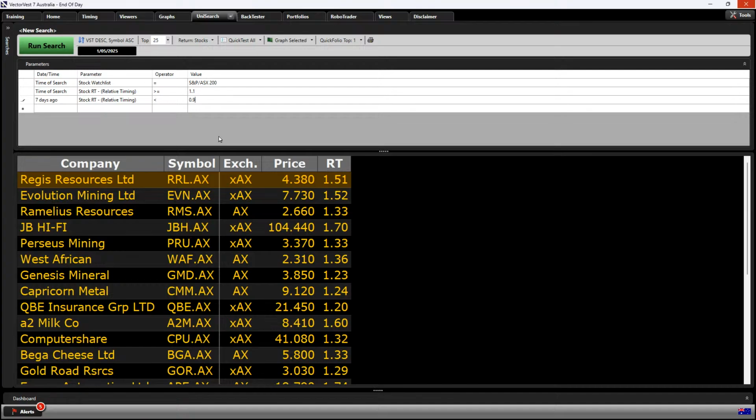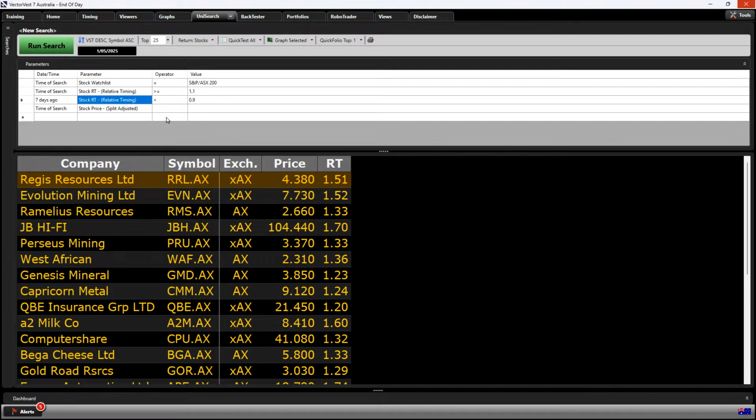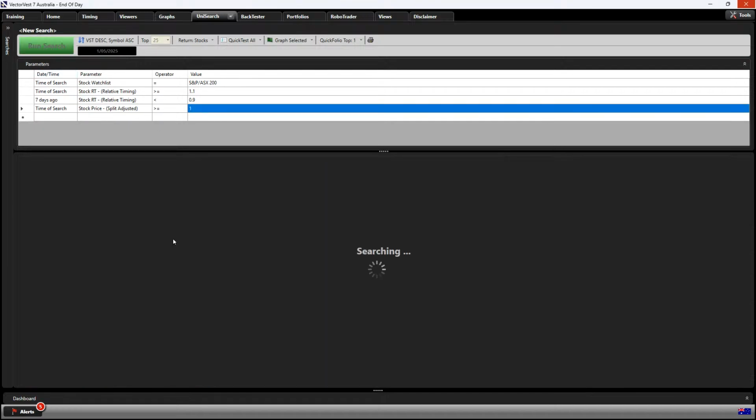All right, and for good measure, not that there were any penny stocks, but I'll just make sure I'm not going to have any penny stocks. So price, adjusting for any stock splits, greater than or equal to $1. How about that? So stocks in the ASX 200 only. Relative timing is moving up. It's broken well above 1. 7 days prior was below 0.9. So it's shot up about 20% since, which means that the stock's in high momentum. It's moving, and it's not a penny stock. All right, here we go. Drum roll. Let's run it.